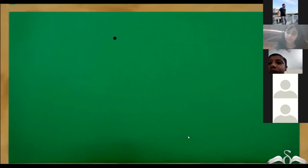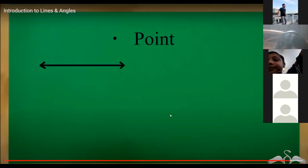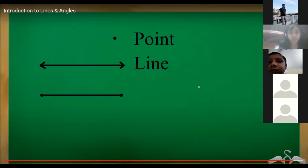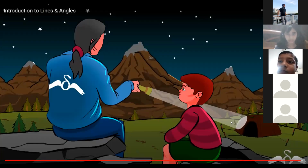Perfect. So a point is the almost invisible tiny dot. Many points come together to form a line, which is a straight path that extends forever in both directions. A line segment is a part of a line and has two distinct endpoints. A ray starts from one point and goes endlessly in one direction. Now let's sleep. Tomorrow we have to get up early and go for.